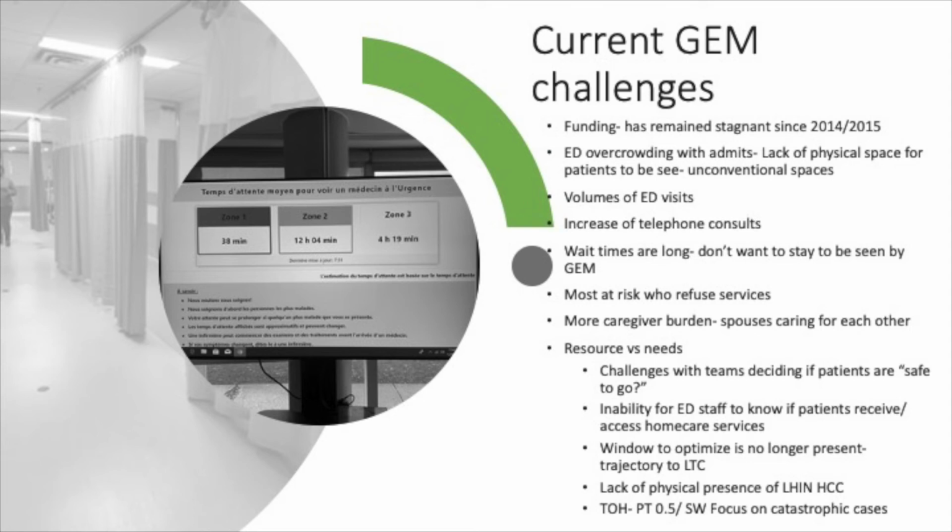Other initiatives that are out there: there are 3 colored zones. Zone 1 is emergent care, which is a monitored area here at the Civic. Zone 2 is observation, and zone 3 is urgent care. This is now populated in the waiting room, so people know when they come in, depending on which zone they're going to, how long they're going to have to wait. And this fluctuates. It just happens that day that zone 1 was 38 minutes. Zone 2, which is our observation area where people can lie down, 12-hour wait time. And zone 3 is a 4-hour wait time. So it just captures a little bit of what we see.